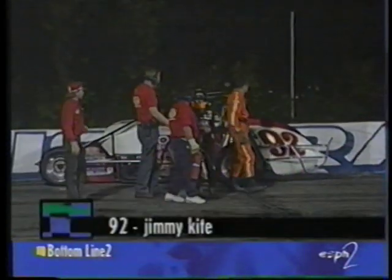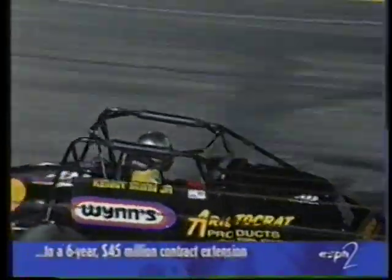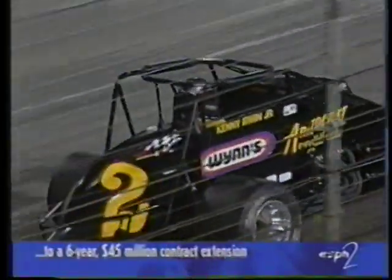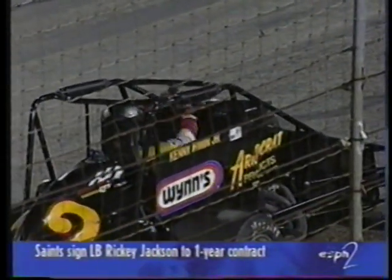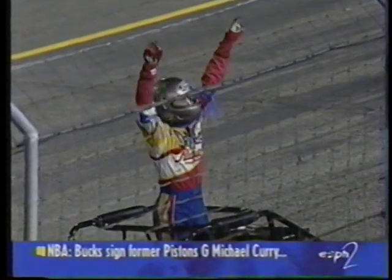Well, here's another guy that has suffered some bad luck tonight, and again, he was one of those up there in the point standings, so it has not been a good night for those in the top 5 in the point standings, even the top 10 for that matter. But the good news is that Jimmy Kite is all right, and Kenny Irwin is stopping here on the main. Well, he didn't stop in victory lane as he was supposed to. Now he does, and gets out of the car and is accepting the congratulations and the cheers of the crowd.